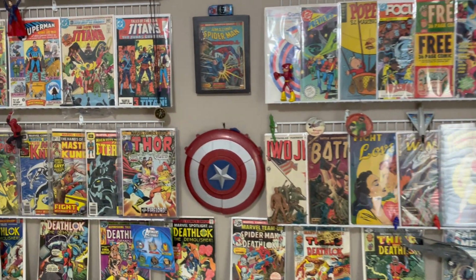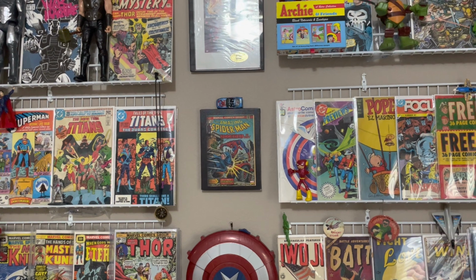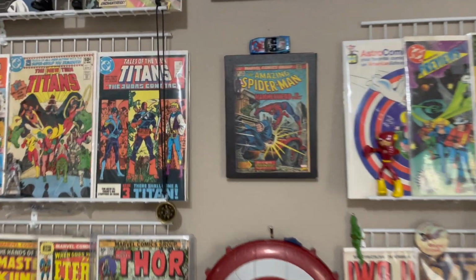Down the middle of the wall here, I have a Cap shield. I have this nice little framed picture of Amazing Spider-Man. What is that, 130?